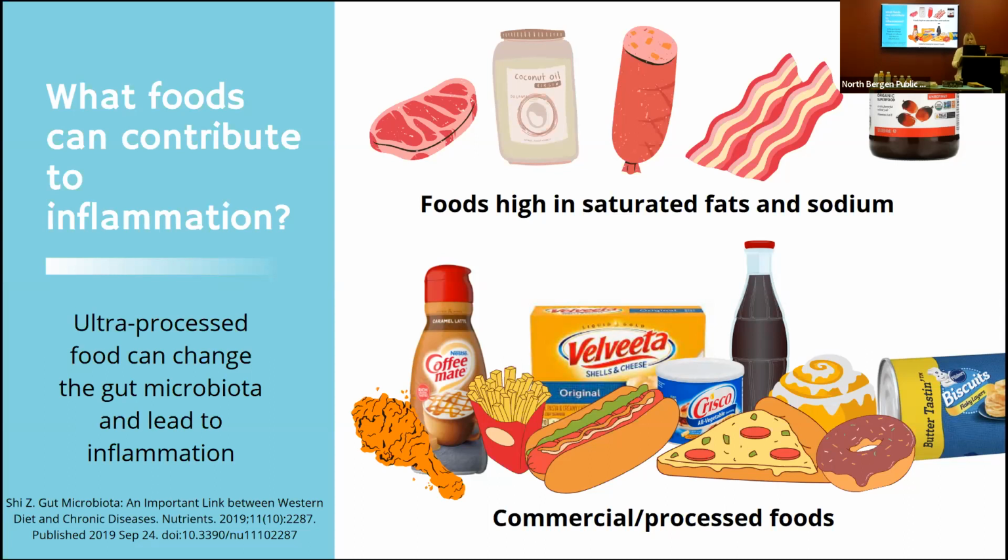Sausages and processed meats, bacon. Bacon actually, ironically, has 40% less fat than butter. So when rendered properly, it can be included. Not saying to eat bacon every single day, every meal, but just something to think about when we consider how often we're having these types of foods, how we're cooking them, and how much.